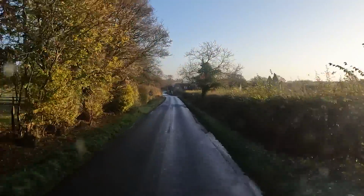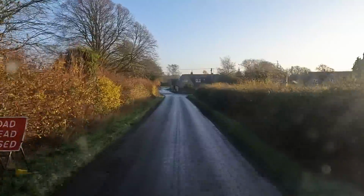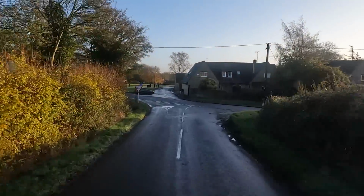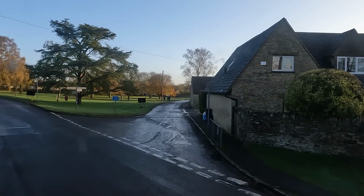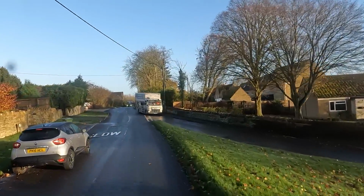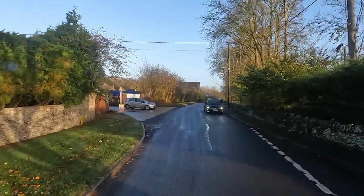Diversion ends. Okay, so that tells me I did actually need to go on the diversion. Because you should be saying road closed to my left. Yeah, you are. Left, right. So that was fine. He's flashing me through. He's flashing me through, guys. Thank you, sir. He's going down the other way. That's fine.